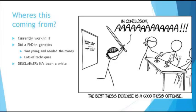So I spent the whole PhD, whenever I came across a technique, just learning exactly how it worked because I knew it would help me out at the end. So that's where this comes from, effectively, just a fascination with all these little weird techniques.